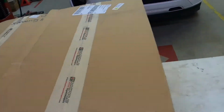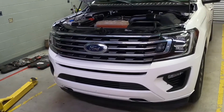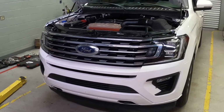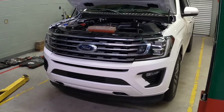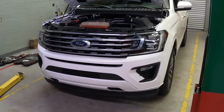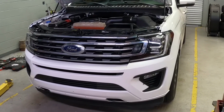So it has been a couple of days since this 2018 Expedition rebuild has been complete, and I've put maybe 700 miles on it, ran all the old fuel out, made sure that it's a full tank of 93. Well, it needs to be 91 or better. I'm going to use 93 from now on, which I always use no matter what kind of car it is. I stick to 93.